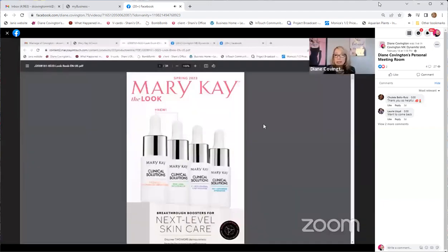Now if you did PCP and you mailed this, your customers are going to get the 2 lipstick samples. One of the lipsticks I have on, and you'll see those in a minute. So this is the cover. Notice these 2 boosters are new. And then the resveratrol line reducer and the HA hydrator, we've already had those 2. So you've got all 4 of these.